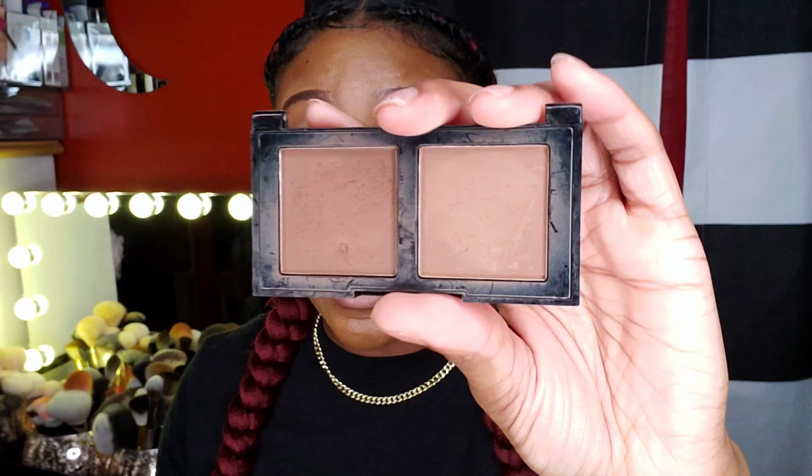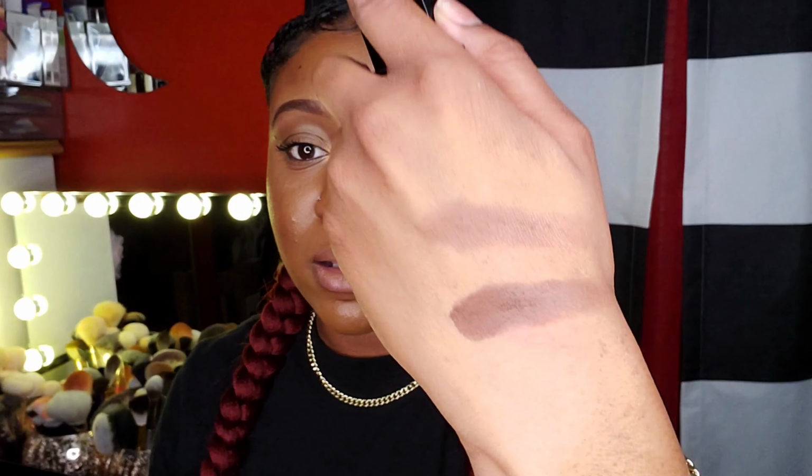This is the next product that I want to mention. This might have been my first Nicka K product, and this is when Nicka K wasn't doing what they're doing now. Like, all their products are like really good and the packaging is really nice. Yeah, at this time when I bought this, they wasn't doing all that. They had the old packaging. This is the Nicka K Duo Contour Palette. Girl, it's broke. I had this for years. Oh my god, I need to throw this away, but I can't.